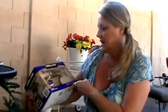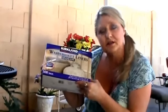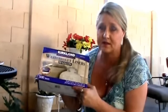Now this is a 10-gallon wastebasket bag. There's 500 of these in a box. We have quite a few of these boxes. You've got to think about waste in an SHTF situation. And it's something we don't want to think about, but you have to. And so, you know, what are you going to do?